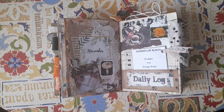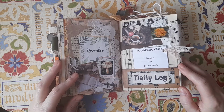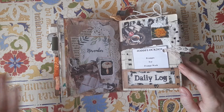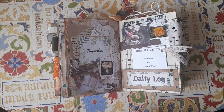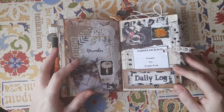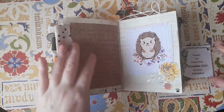And down here it just says daily log. It was a word that I had in my stash, and it made me chuckle because it reminded me of Star Trek, as well as, this has been not so much a daily, but a monthly log. Anyway, these are the prompts for November, so let's get started.